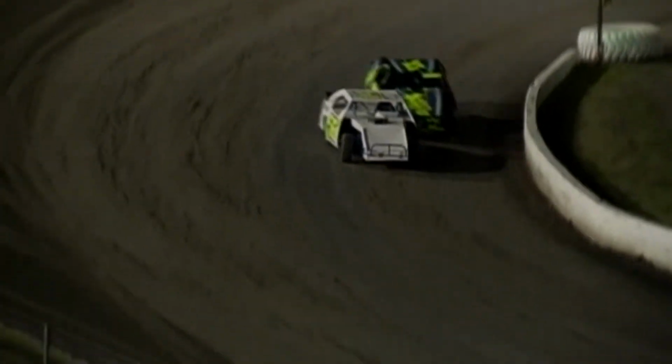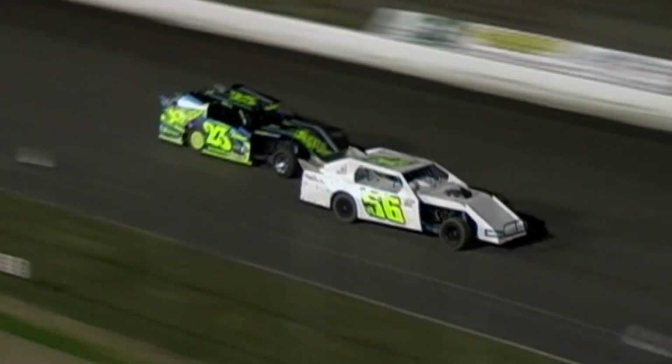Stephen Ashcraft continues to lead. Stephen Neighbors right there in the second spot. He was your feature winner last week. And the number 23, the B1 of Brian Bolden, runs in third spot.